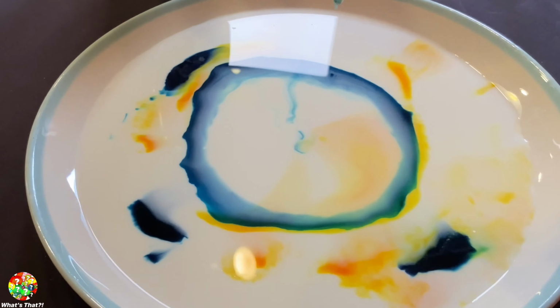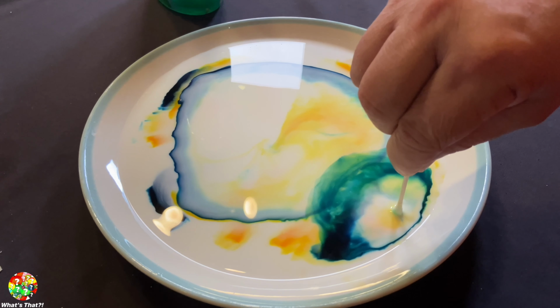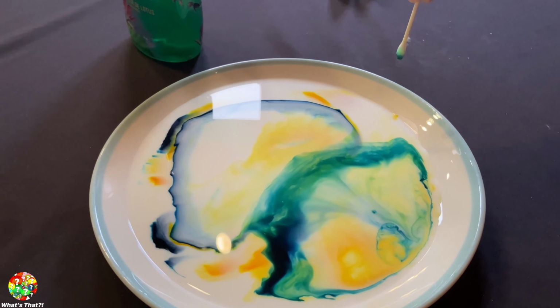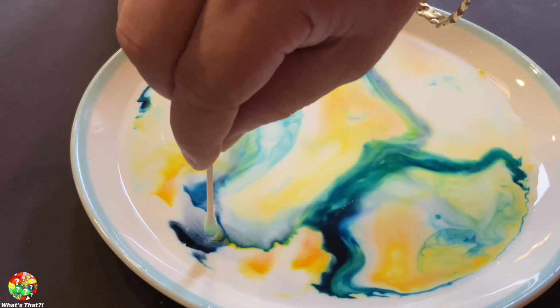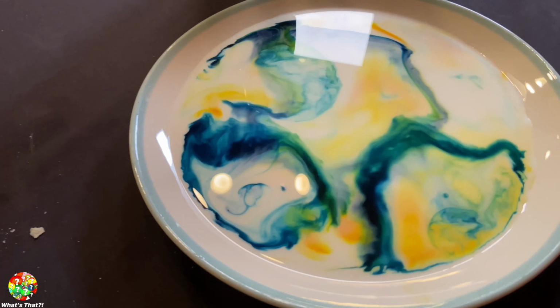Wow. Look at that. That's pretty cool. Do some more. Yeah. Okay. Oh, that's pretty cool. That's okay. Tie-dye, let's go, baby. Oh, yeah. All right. I'm such a 60s guy. That's a nice design. This is a very cool experiment.